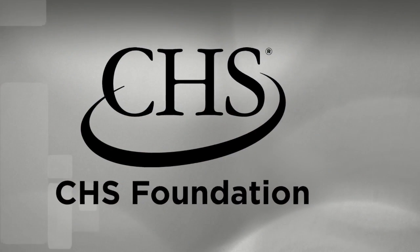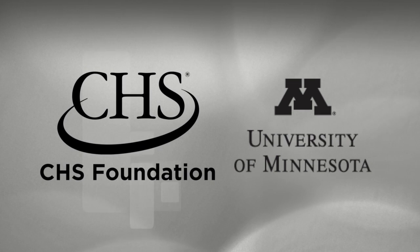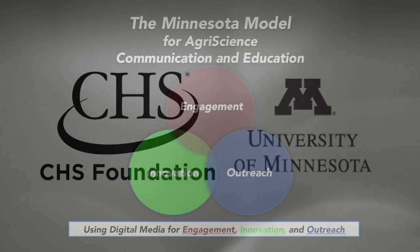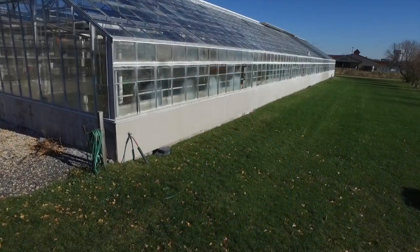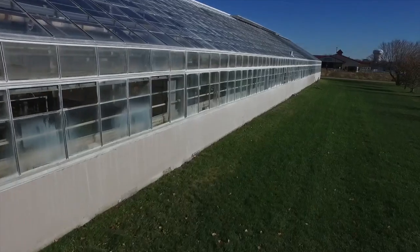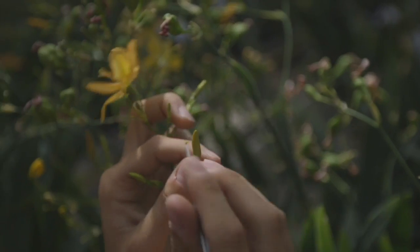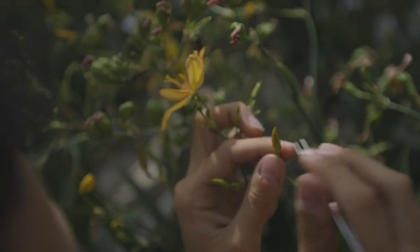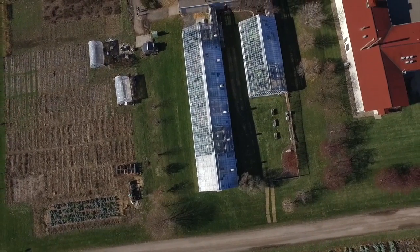The CHS Foundation has made it possible for the University of Minnesota to put a voice to these stories. In partnership with the CHS Teaching and Learning Lab, the College of Food, Agricultural, and Natural Resource Sciences is ready to launch the Minnesota Model for Agri-Science Communication and Education. The mission of the Minnesota Model is to be a leader in the delivery methods and engagement techniques regarding agricultural education. In order to achieve this mission, the Minnesota Model will focus on the use of digital media skills training and multimedia technologies to increase student interest in and the engagement with agricultural stories, careers, and science concepts.